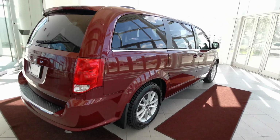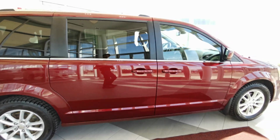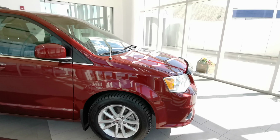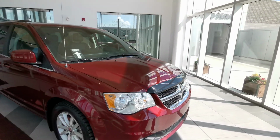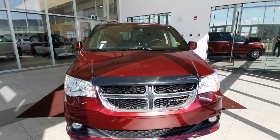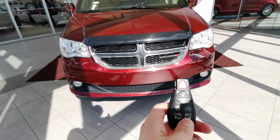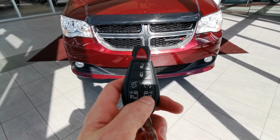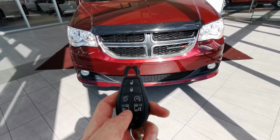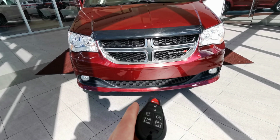Going around the right hand side now, you have chrome trim along the bottom of your windows, roof rails, you have your antenna just in front of the front passenger seat, bug deflector with a black grille with chrome accents, fog lights down at the bottom. You have a couple buttons here on your remote start. So your command start is on the right, rear trunk access on the left with your powered rear doors down at the bottom for either side.